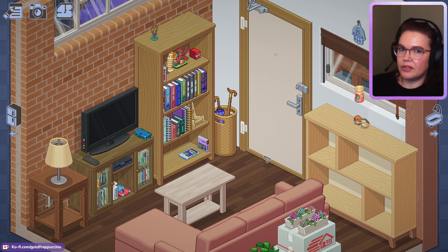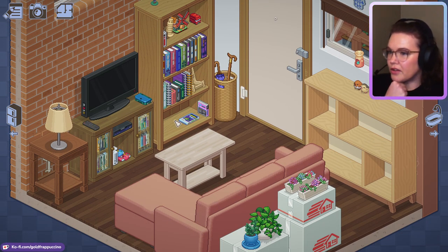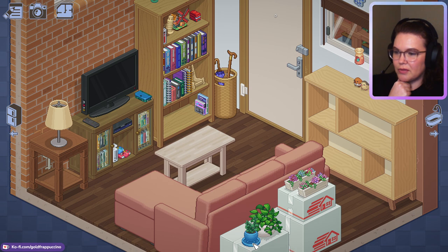2015. Okay, so that was, it was 2013 when we were moving in. This is the same house. Oh, look, we got some new furniture. We still got our games. Oops. Got all our stuff. Oh, we moved this over in this corner. That's nice. Got a couch. We got some plants.